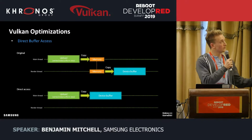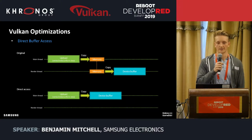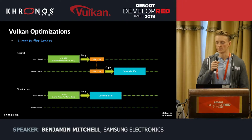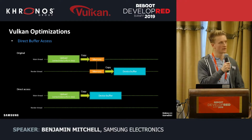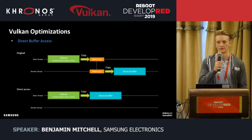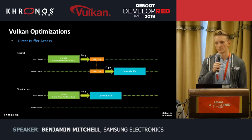Our final Vulkan optimization that I'm going to be talking about today for Call of Duty is something we call direct buffer access. This is partly mobile specific and partly just because we know what's coming through. Originally, data was copied to temporary memory and then accessed from another thread in Unity. Because we're using multi-threaded rendering with Vulkan, all resources can be accessed from any other thread, which is completely fine.